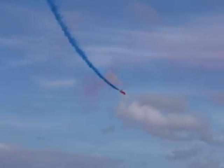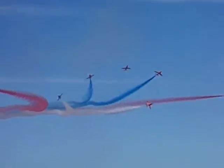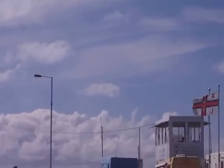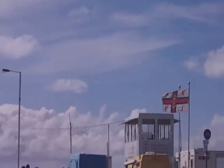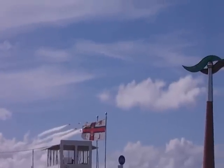Ladies and gentlemen, please put your hands together for the fabulous synchro pair. It's 7-ship Vixen formation. This is the Vixen break. And we are the Royal Air Force Aerobatic Team, the Red Arrows. See them shining in the light. So here we go, ladies and gentlemen, coming in from your left-hand side in diamond formation. Have a big round of applause for the Royal Air Force Aerobatic Team.